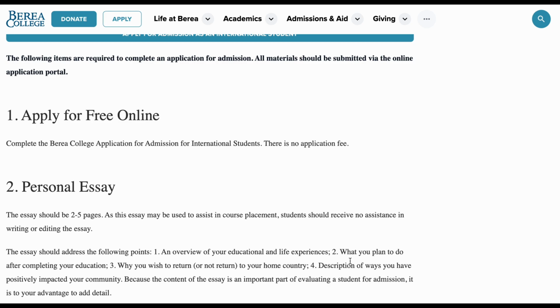The first step is to apply for free online. And you have to make sure you submit your application before January 15th. That's the deadline. You get admission decision by mid-March. And when your admission comes, you are automatically considered for 100% full scholarship. You pay nothing. Make sure you follow these guidelines I'm going to give you, and make sure you put in your application before January 15th.